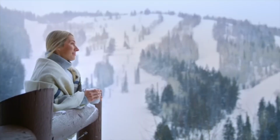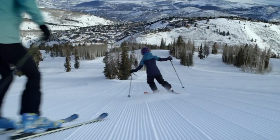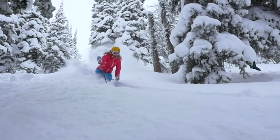Remember that Park City gets most of its visitors in the winter for the ski season, but it wants to be known as a year-round destination. Visit in the summer and you're going to find way lower lodging rates and fewer crowds.